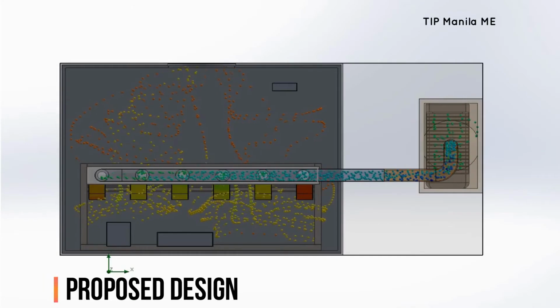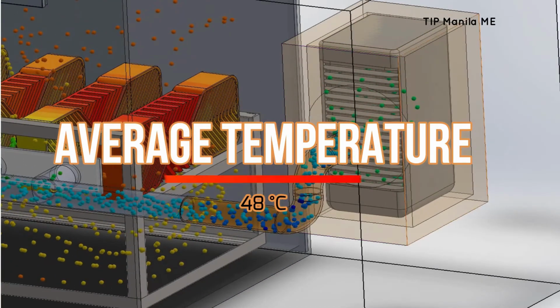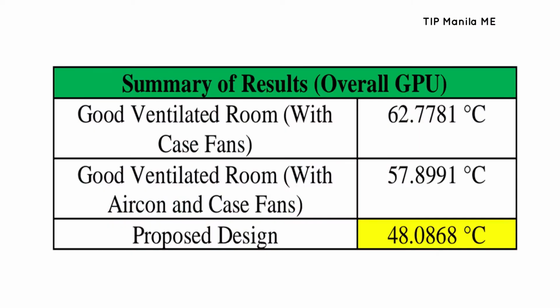Meanwhile, in the proposed design, the average temperature of GPUs is only 48 degrees Celsius. This is 10 degrees Celsius cooler than that of a well-ventilated room with aircon and case fans and almost 50 degrees Celsius cooler than without the aircon.